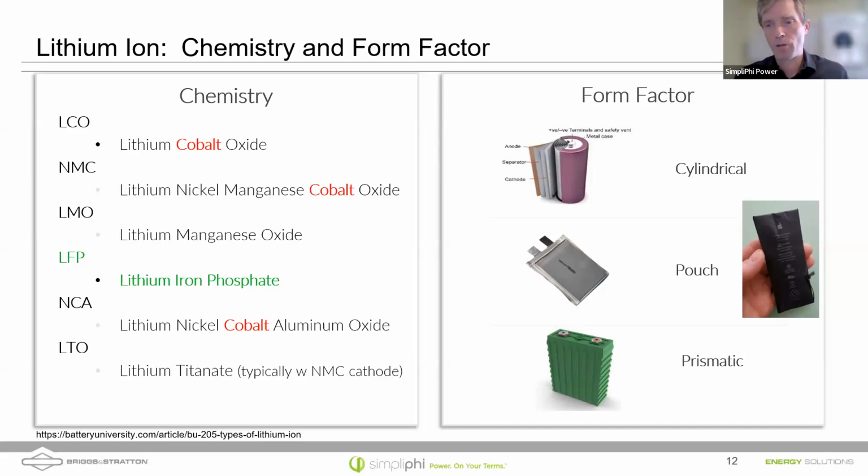The upside to pouch cells is they're very cheap. The downside is they don't last as long. They swell and contract with temperature, and oftentimes they can bubble out as the cells off gas and form that gas layer, which delaminates the pouch cells.